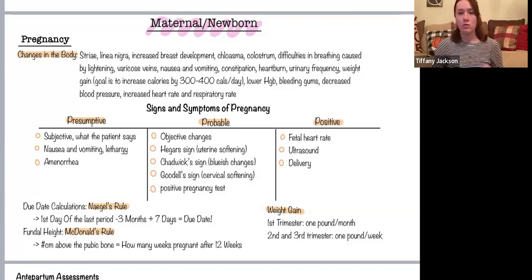Also, we can look at fundal height. This is McDonald's rule. Basically, after 12 weeks of pregnancy, we're going to count how many centimeters the top of mom's stomach, the fundus, goes. And that's going to give us a good idea of how many weeks pregnant mom can be.